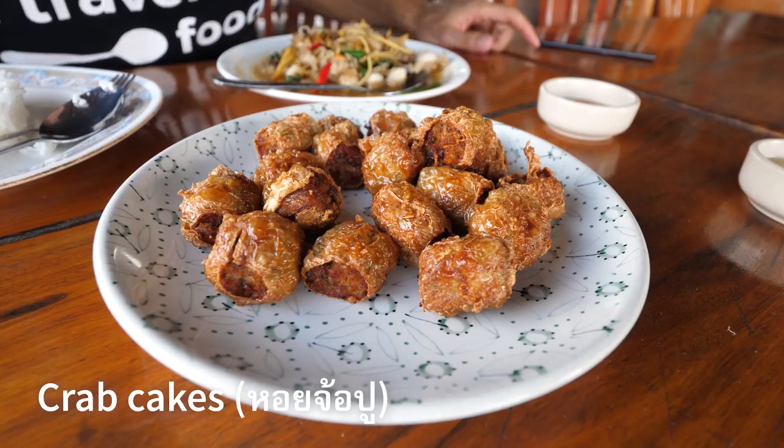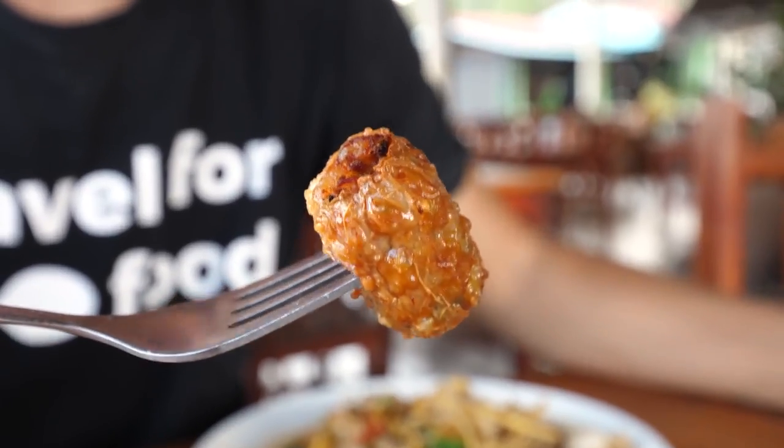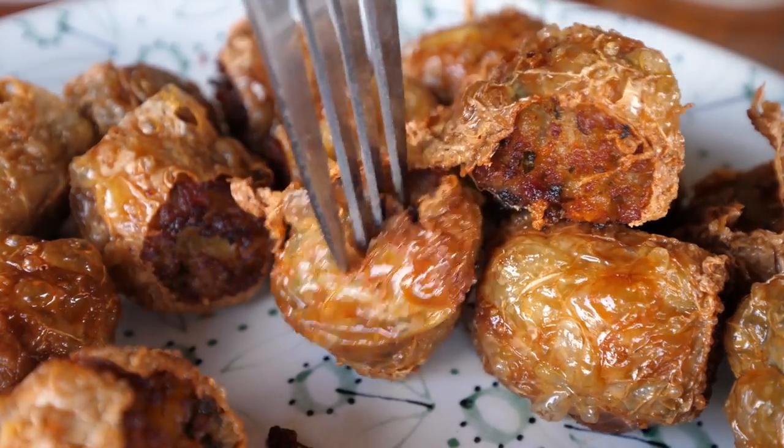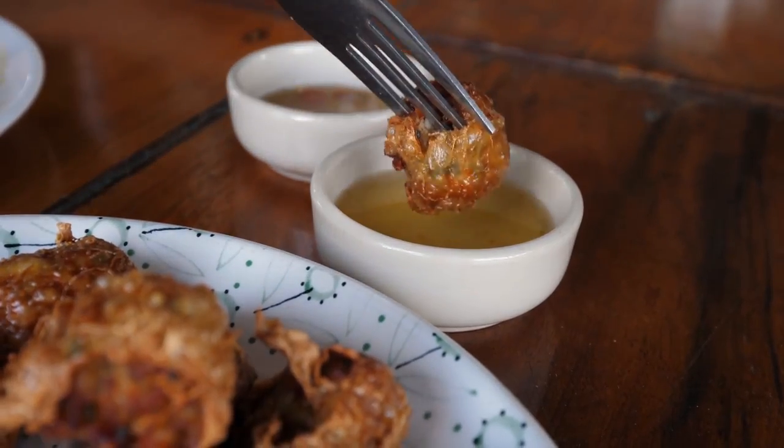This is called Hoi Cha Bu. These are little crab cakes and then deep fried. I'm not sure if they're encased in tofu skin. I think they are. Maybe it's mixed with egg, but it's crab. You can taste the onions and garlic in there and then kind of crunchy skin. Normally what you're supposed to do is dip it in this sweet plum sauce. Sauce is very sweet, but that does accompany well the salty pepperiness of the sausage.